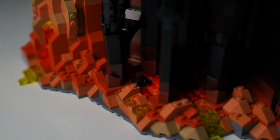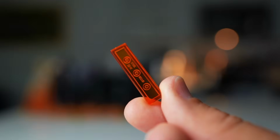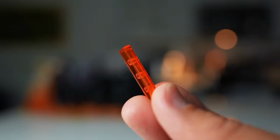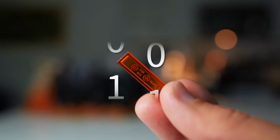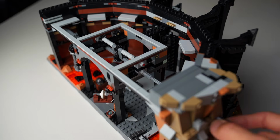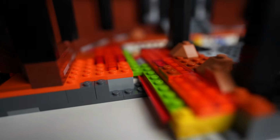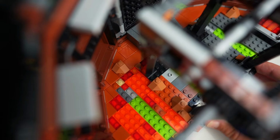There is a lot of lava encasing the base of the tower, which I'm still not sure if I like or not. This 1x4 tile comes in transparent orange for the first time, and you're going to place 63 of these throughout the set. You're also going to build this stairwell that leads up to the front doors, which does mechanically open by turning this knob disguised as a rock on the exterior. This is a very nice touch, and the mechanical base does click and slide in very nicely to the main base.